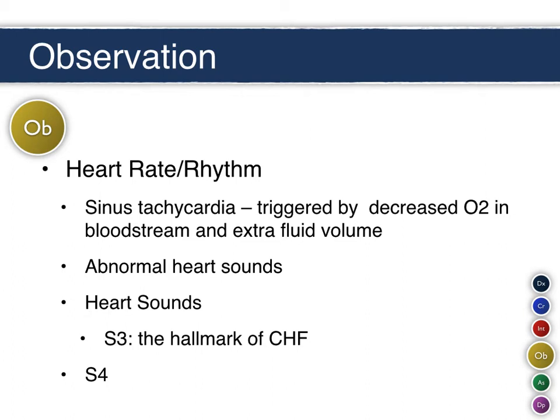Another thing that we're going to be able to observe here is the heart rate and heart rhythm. So patients a lot of times have maybe a sinus tachycardia. There's not enough oxygen in the bloodstream, they have extra fluid volume, so they start to increase the heart rate to try to move that fluid around and also to get more oxygen to the skeletal muscles and to the heart.